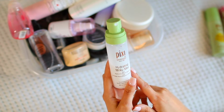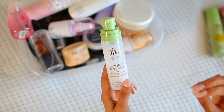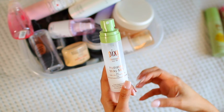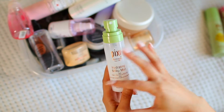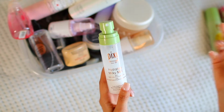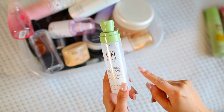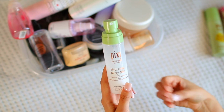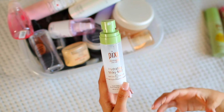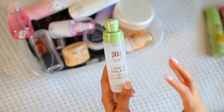This next one is their Hydrating Milky Mist. Now, I personally hate this as a setting spray. I feel like it makes me look really, really oily. Even in the driest periods, I don't like the way this looks as a finishing spray on my skin, but I actually prefer using this between my primer and my foundation just to add a little bit of hydration to my skin when I feel like my face really needs it, and I really love it for that.